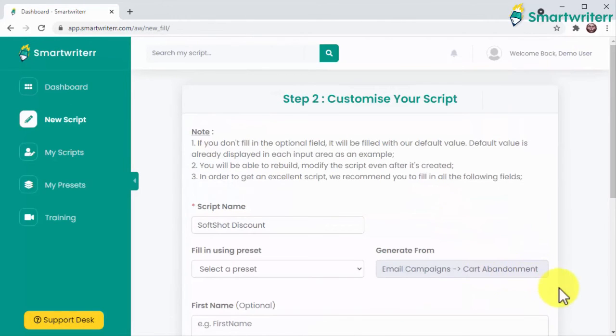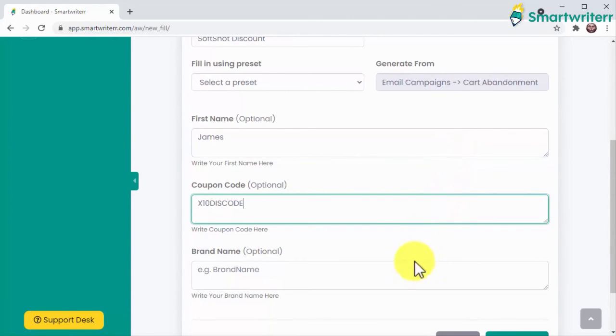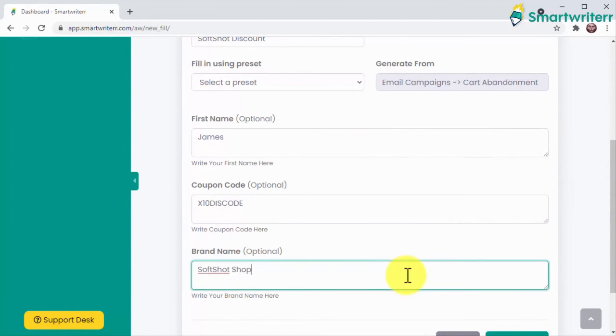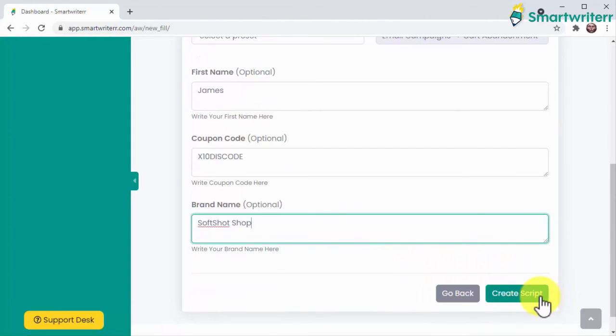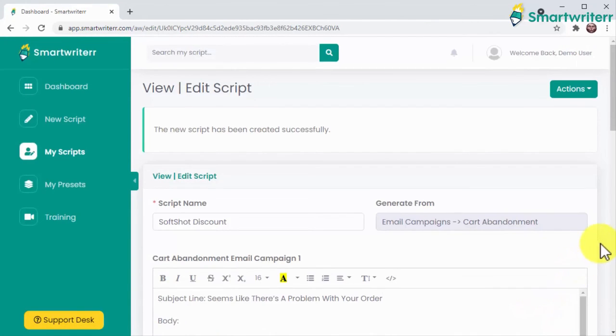Let's now enter the information required to customize this script. As you can see here, I'm only asked to enter a first name, a coupon code, and a brand name. And just like that, I created a cart abandonment email that can help any e-commerce business to increase revenue.